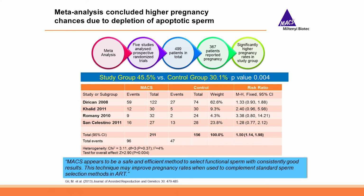And finally, they concluded in their paper that MACS appears to be a safe and efficient method to select functional sperm with consistently good results. This technique may improve pregnancy rates when used to complement standard sperm selection methods in ART.